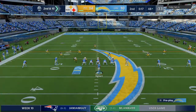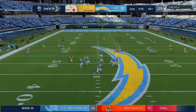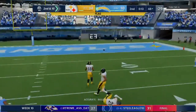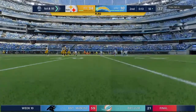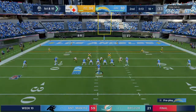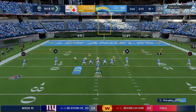After the incomplete pass, here now is 2nd and 10. Throwing again. Herbert is going to fire one deep, middle of the field. And that'll be incomplete. We do have a penalty flag down, however. Let's see what that's about. A big gain that time for the Chargers. So the big play means just like that, they'll operate from the red zone now on 1st down.